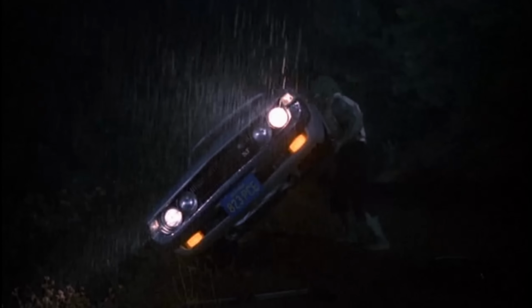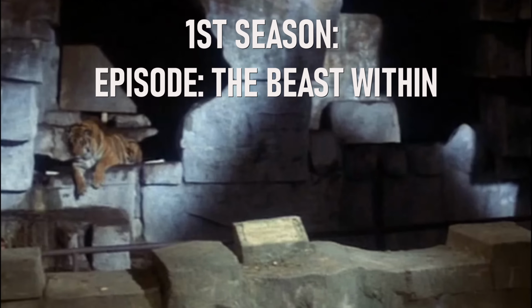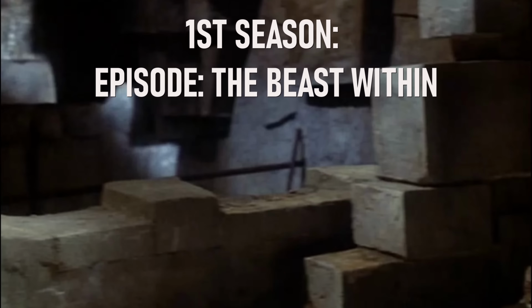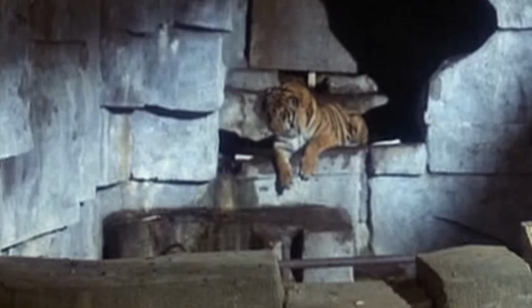Here's another goof that the eagle-eyed viewer may have seen. Once the Hulk starts to smash the car, the lights go off, which is totally understandable since the Hulk has beaten the car to a pulp. But once the Hulk is ready to pick up the car and throw it down the hill, the lights are back on again. This is the episode The Beast Within where the Hulk battles a gorilla, or a man in a monkey suit, but it's still a cool episode. Now keep your eye on the bottom left.